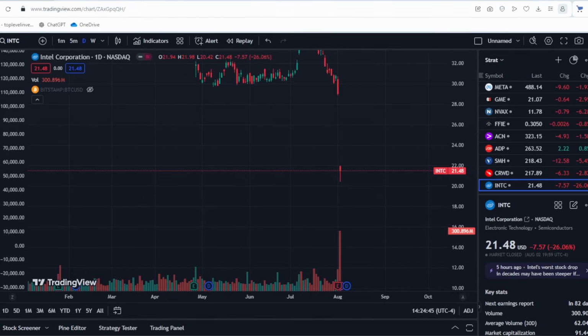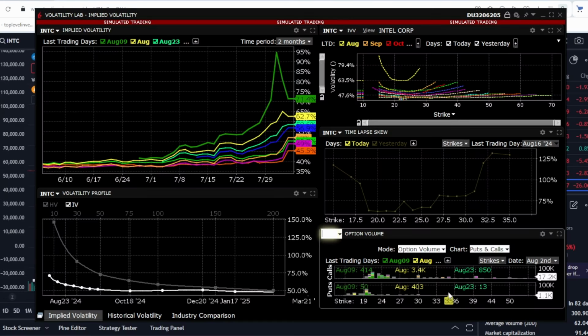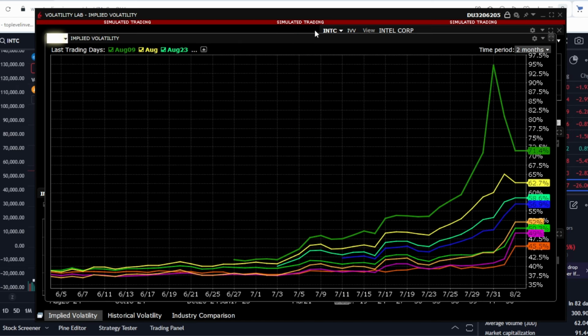With the report covered, let's move on to the stock itself. To keep things concise, let's address the volatility. As we can see, volatility increased significantly before the report, and it hasn't really decreased much after the report. If we look at the longer expiration dates, we can see that volatility remains elevated.